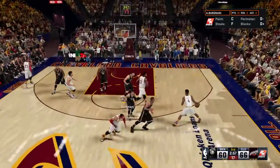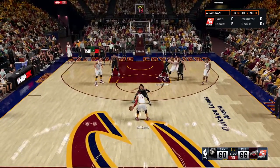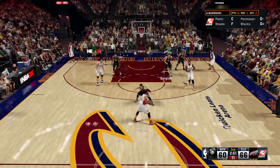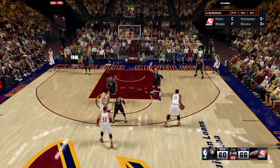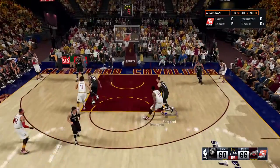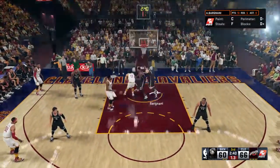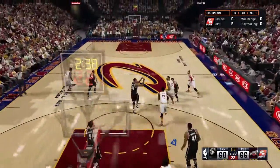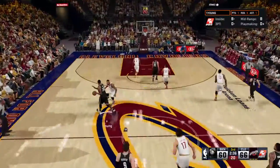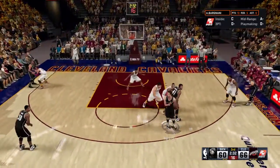Shumpert with it, picked up by Brown. Williams with the ball. Looking at his numbers, he's averaging about 6.5 points a game. 6 on the shot clock. And Thompson kicks to Varejao. Tipped away. And here's Young. Bargnani up top. Back to Young.